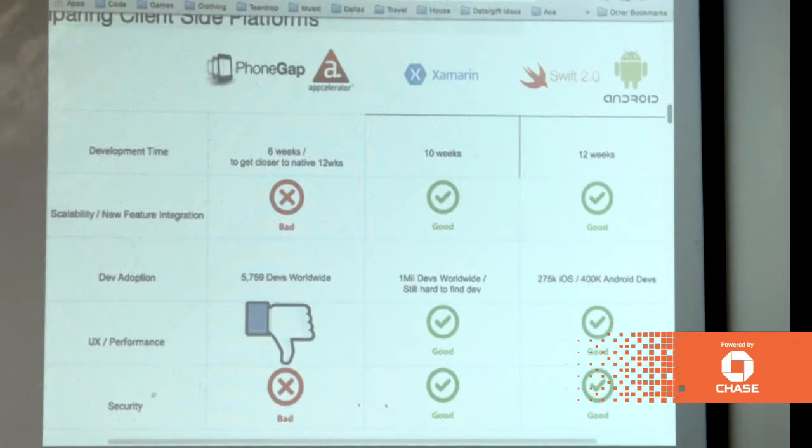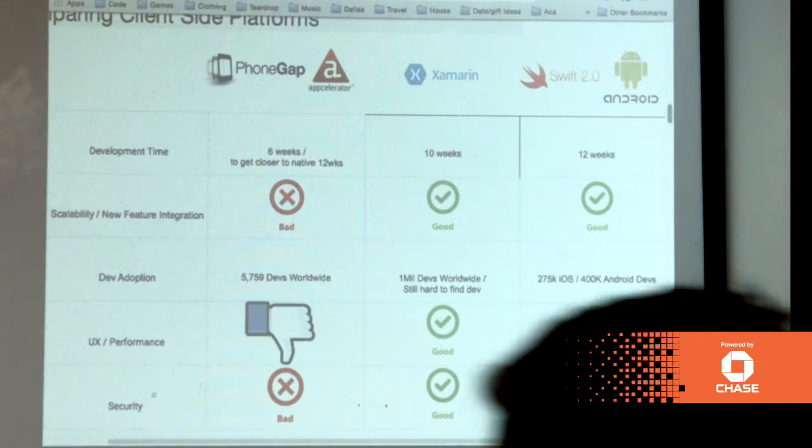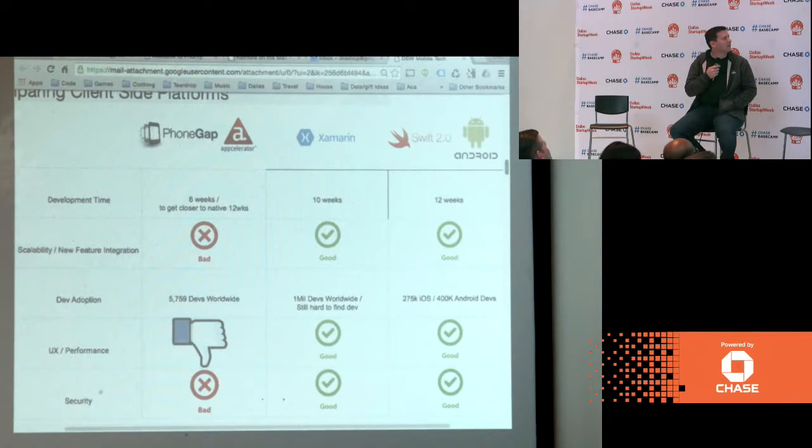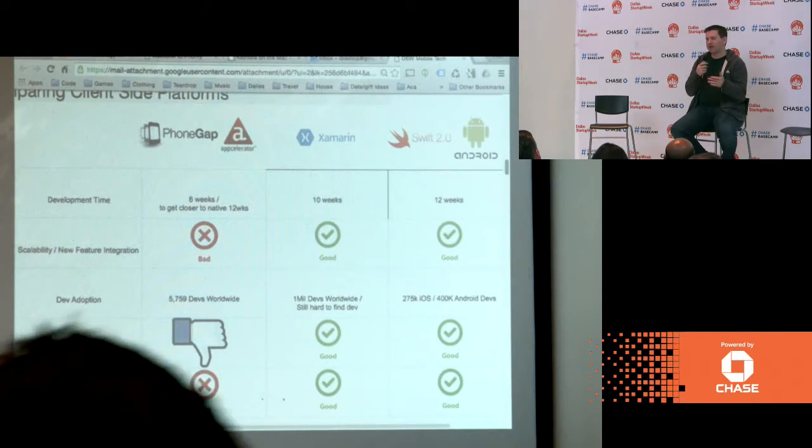So as far as developer adoption, PhoneGap has 5,000 developers. Xamarin is a little counterintuitive because they're at 1 million developers, but only a small fraction of that is actually publishing apps. Because if you look at the total number for iPhone and Android developers, it's 275,000 for iPhone, around 400,000 for Android. So obviously, if you look in the market, there are very few Xamarin shops publishing apps. So that's part of that selection.